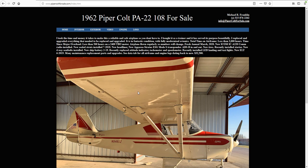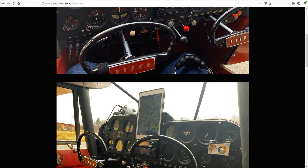I'm very happy with what's transpired with this airplane. I have a lot of confidence in it, and it's a classic looking airplane. I just enjoy sitting in the hangar and just looking at it. It's cool. It's a 1962, the same age as I am, and I just find Cessnas to be kind of boring, to tell you the truth. The interiors are boring. The interior on this thing, I just think it's cool.